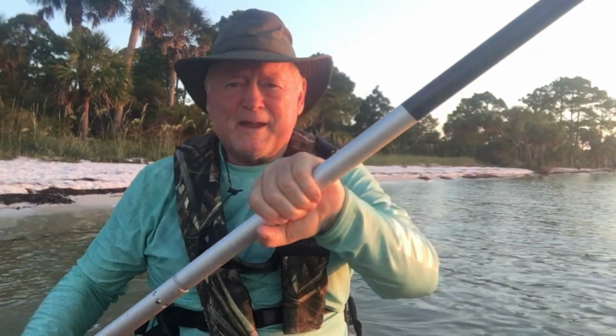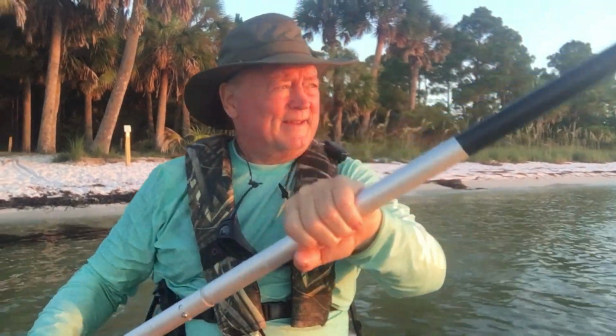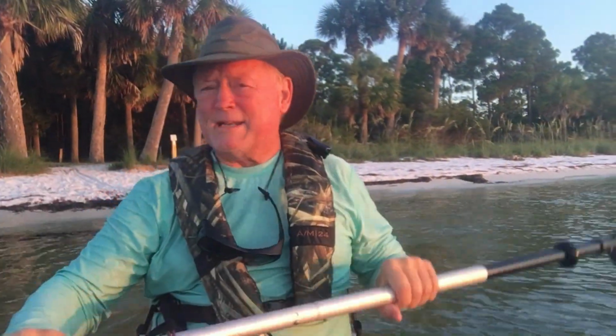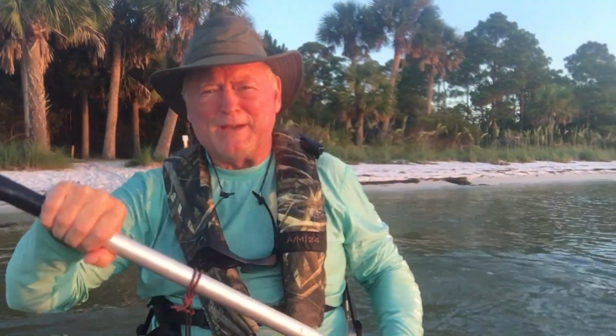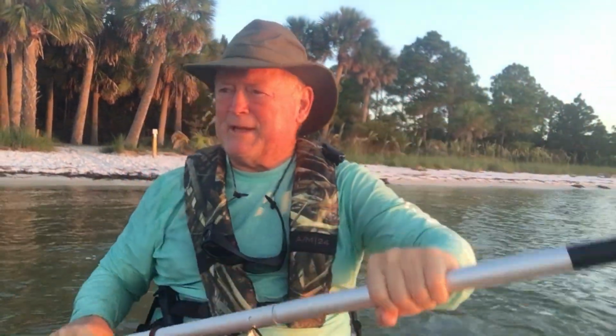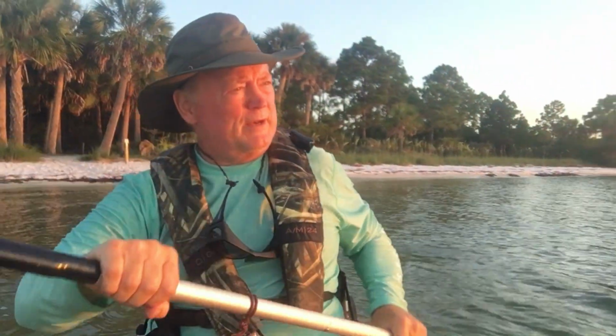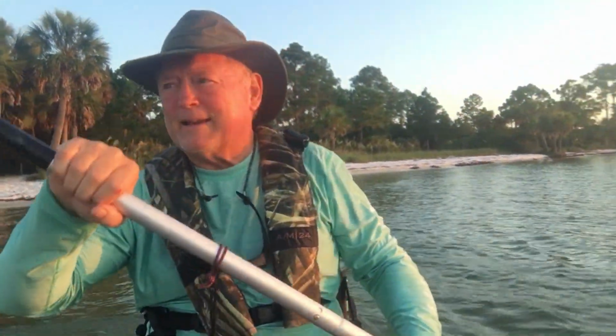Well, I'm leaving our campsite, as you can see behind me. I'm glad it's high tide. It'd be tough if it was low tide. But I got high tide. I hope it's still coming in, so the waves will take me home. And the wind should be at my back, like it is.